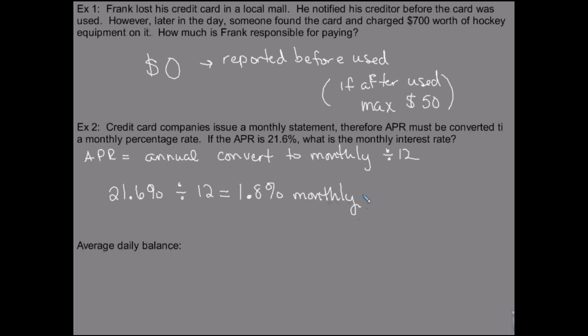When you get a credit card, they send you paperwork that tells you the range of your APR, because every credit card company has a range of APRs that they charge. People with better credit get a lower interest rate and people with worse credit get a higher interest rate. So when they send you that paperwork, you'll know it's somewhere in between those two numbers.